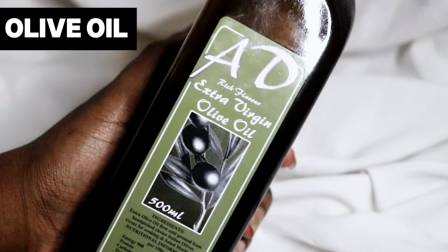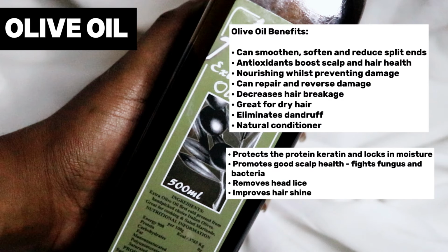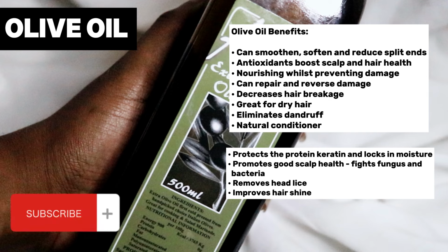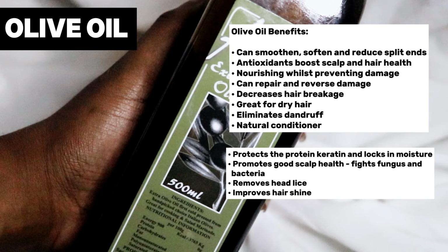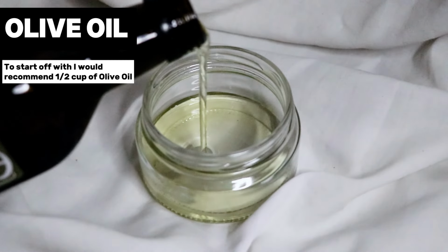Everyone, so the first ingredient that we are going to be needing for our oil is our olive oil. Olive oil might seem expensive, but it's actually like buying a bulk product, because one 500 milliliter or even a liter of olive oil can last you 6 months to a year, which is a really long time, especially if you have an oil mix for it, right? And it comes with so many benefits. It can soften the hair, it's really nourishing, it eliminates dandruff, it is a natural conditioner, it repairs damaged hair.